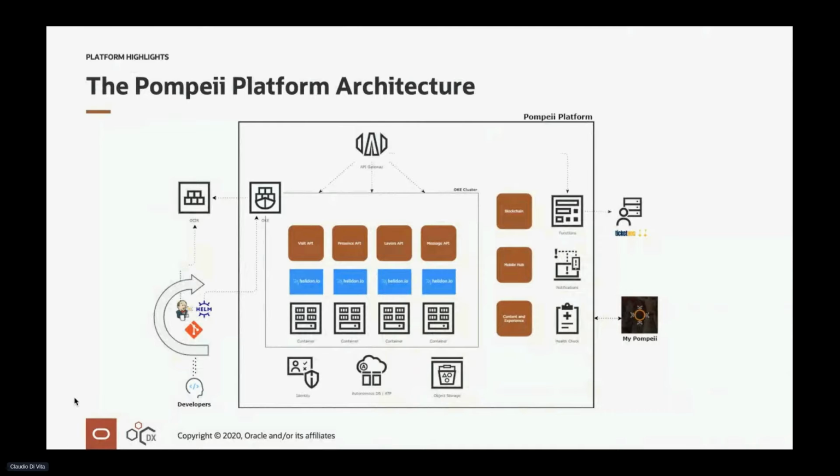As we said earlier, the APIs were developed mainly as microservices that were deployed within an Oracle Kubernetes engine cluster. And the nice thing is that the microservice implementation has been done using an Oracle promoted library that is completely open source, Helidon, for using a reactive approach in developing APIs.